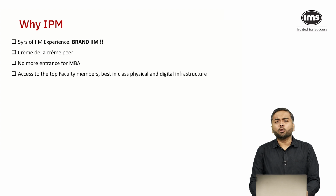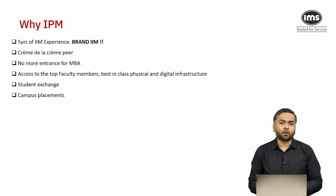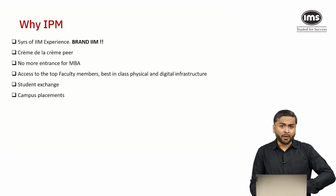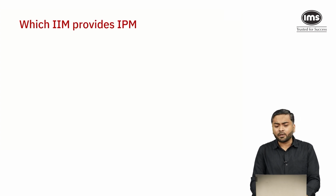All the IIMs also offer you a student exchange program. Some of them offer it after the 3rd year, some while you are in the 5th year. And the most important is the campus placement. I am sure most of us are aware of the campus placements backed by the students who study at IIMs, right?